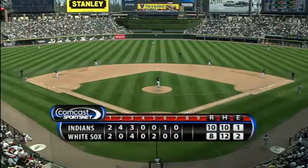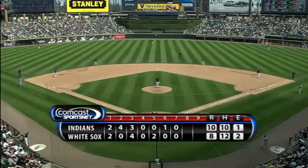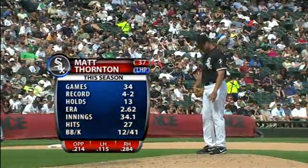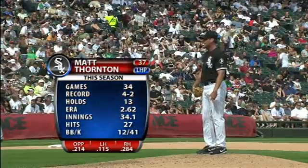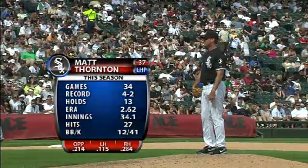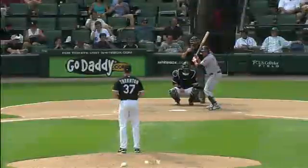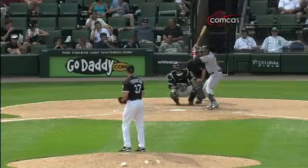Okay, Chuck. Yeah, you're right. We're into the 8th inning of the never-ending game. And Matt Thornton comes in. He's the 5th Sox pitcher of the day. There you look at some pretty impressive numbers. He'll face Martinez, Chu, and with Pena loosening up, then we'll see if it's going to be Pena against Peralta.